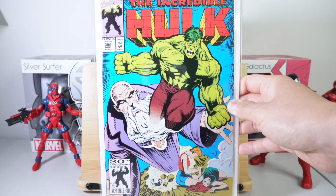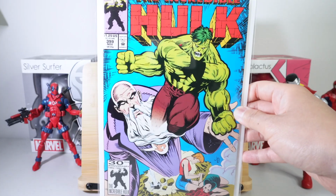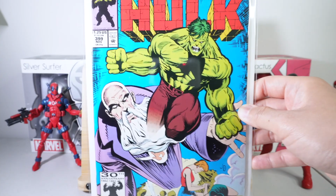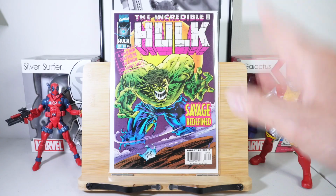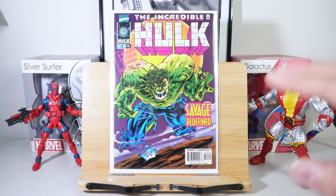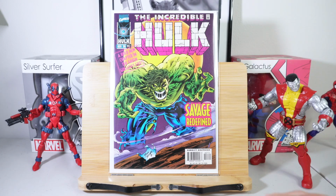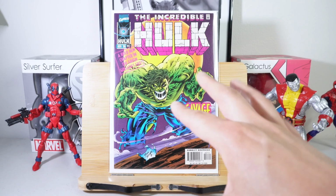Not a Dale Keown cover, but I got this more for completion's sake because I have issue 400, which is a big, gimmicked-out anniversary issue. And then issue 447, quite a jump because I wasn't really going to go after issues in the 400s, but I saw this cover, I think probably in Wizard magazine or something long ago. I think this was a good jumping on point.